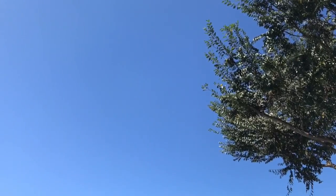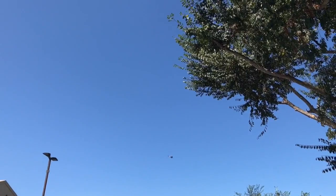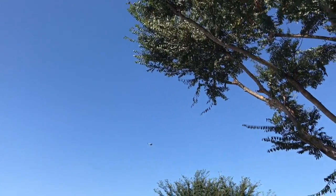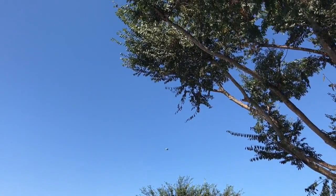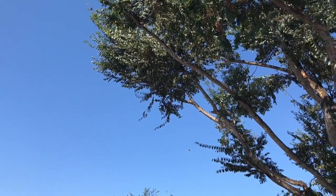There's a cop helicopter up there flying around, saying something about a suspect or something. I've never seen that in my life. He's talking about suspects.